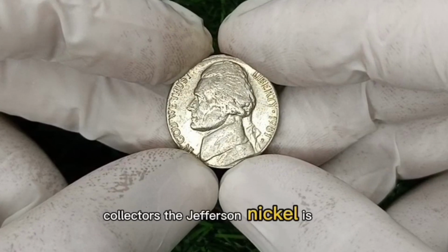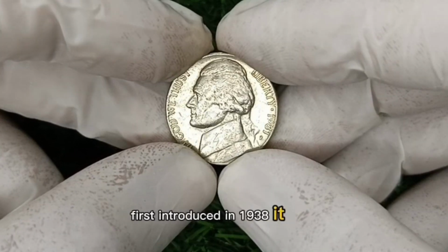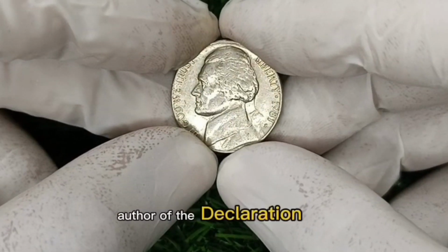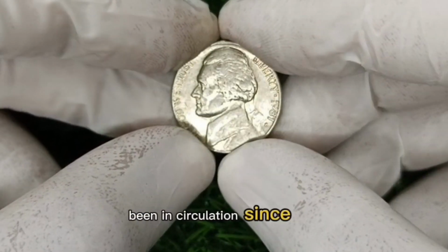The Jefferson nickel is a long-standing symbol of American history and culture. First introduced in 1938, it was designed to honor Thomas Jefferson, the third president of the United States and the principal author of the Declaration of Independence. The coin replaced the Buffalo nickel, which had been in circulation since 1913.